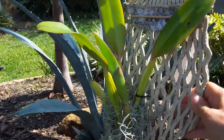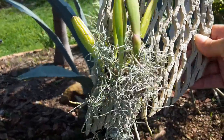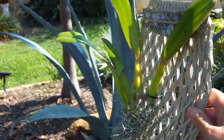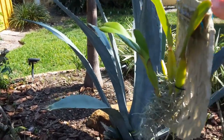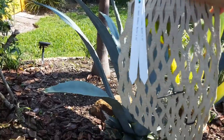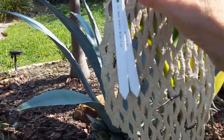I got it bare root. It's a division of one of her plants. She had several of them, and pretty reasonable. I believe they were just $10, and she had the mother plant there that was in bloom. It was so beautiful, and if I find a picture, I'll insert it.